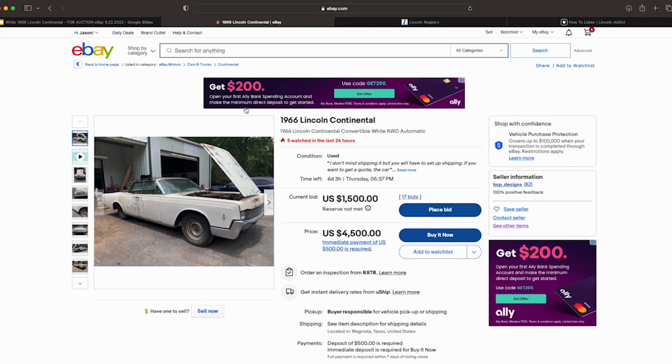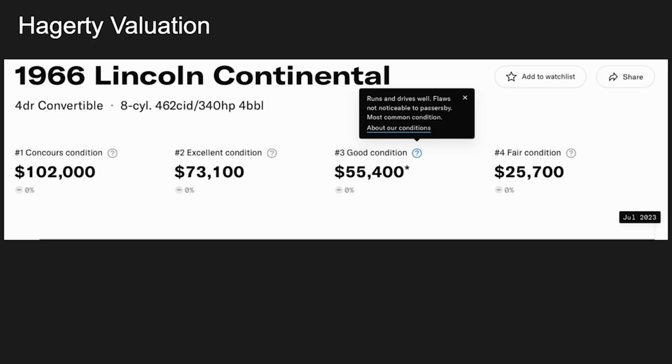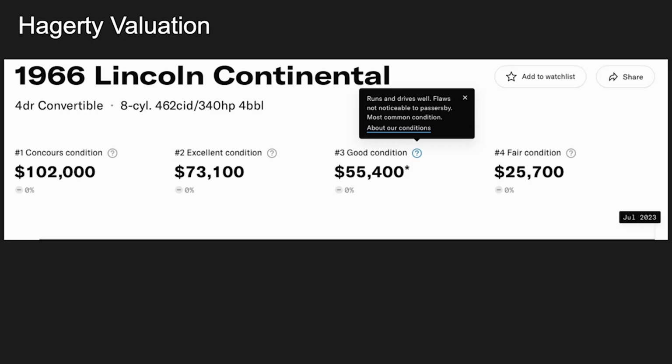Is it an opportunity to get in at a great deal and restore a Lincoln, especially a convertible? We'll talk about that from beginning to end. But basically, it's a '66 Lincoln Continental Convertible. And what I want to do is show you the current Hagerty evaluation tool.